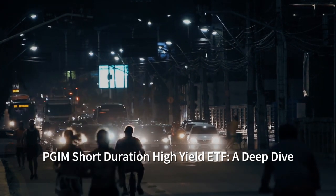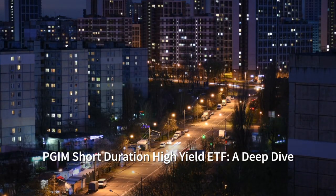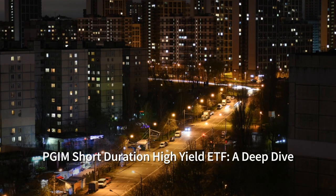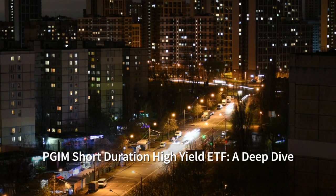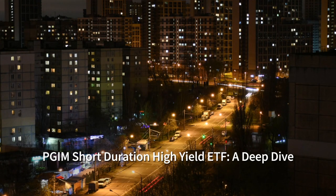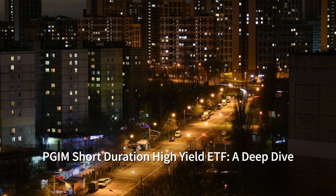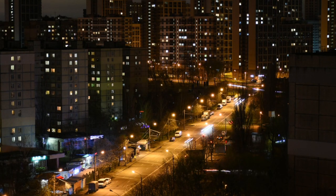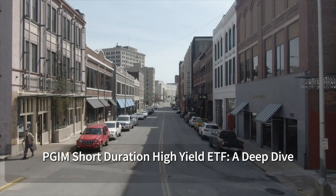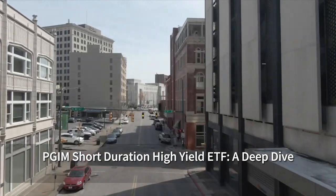Potential benefits of PSH. 1. Higher income. Compared to traditional bond ETFs or savings accounts, PSH offers the potential for significantly higher income due to its exposure to high-yield bonds. 2. Reduced interest rate risk. The focus on shorter maturity bonds helps mitigate the negative impact of rising interest rates on the portfolio's value. 3. Diversification. PSH provides exposure to a diversified basket of high-yield bonds, potentially reducing concentration risk associated with investing in individual bonds. 4. Liquidity. ETFs generally offer high liquidity, allowing investors to easily buy and sell shares throughout the trading day.